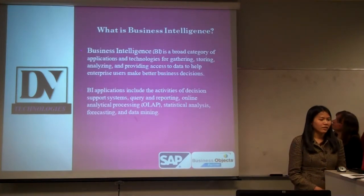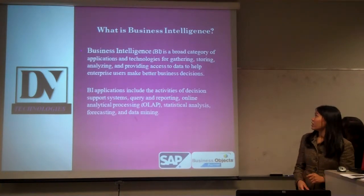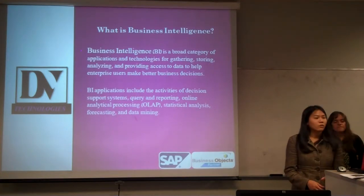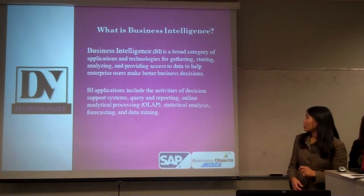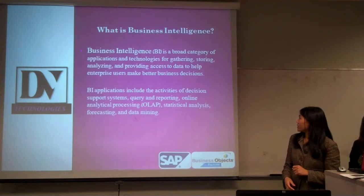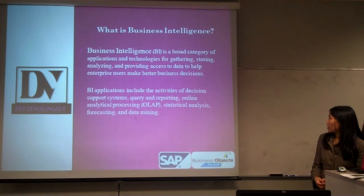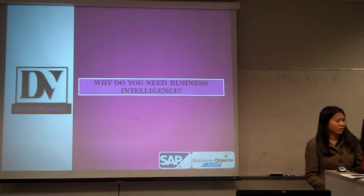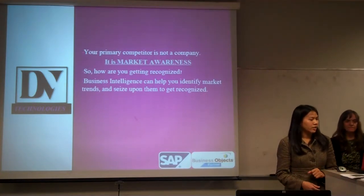Business intelligence is a category of applications and technology for gathering, storing, analyzing, and providing access to data to help your company make better business decisions. Those applications include the activity of decision support system, query and reporting, online analytical processing, statistical analysis, forecasting, and data mining. So, why does your company need business intelligence?